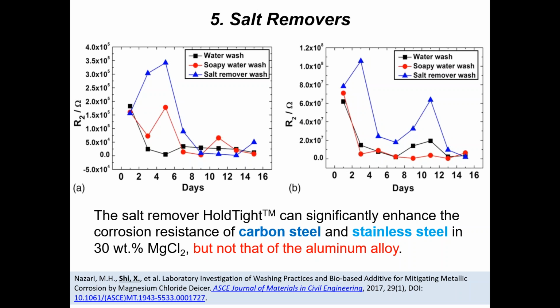Now, in terms of the use of salt removers, we also did another study. Again, some of these coatings or salt removers we identified from the national survey, and then we further tested them in the lab. So in this case, again, the y-axis is the corrosion resistance, and the x-axis is time. And these are accelerated tests, so the time frame was really short, 2 weeks. But we saw that the coupons washed with this salt remover tend to have enhanced carbon steel and stainless steel resistance to sodium chloride. Usually lasts 9 to 10 days. But just wash it once, and then that benefit remained.